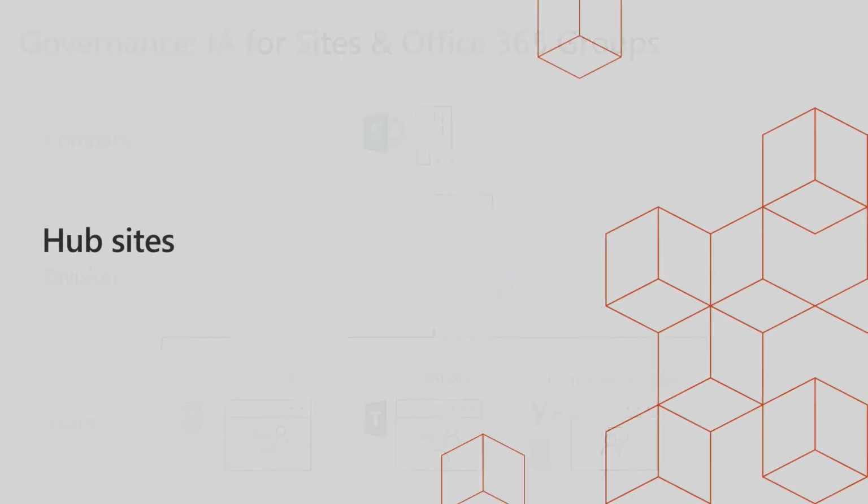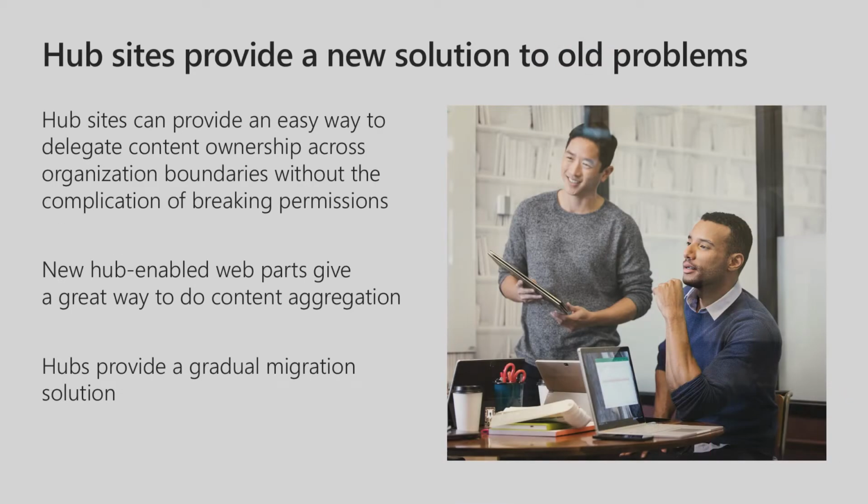All right, let's show one more slide, and then let's do some demos. So for us, we see hub sites as not only a great way to aggregate site collections, but also a great way to delegate access. I don't know who's ever built a really deep and highly nested site with a lot of subsites and whatnot, and then you reorg, and then you reorg. Yeah, it's terrible.